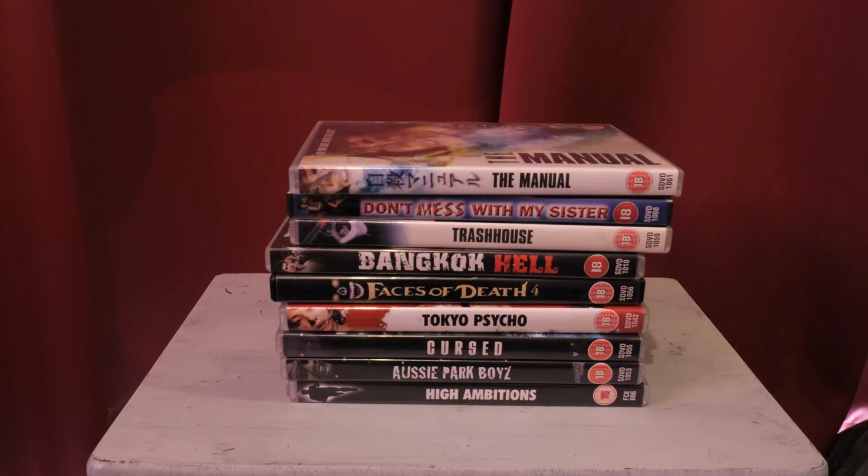So the end of Phase 2 will be the end of the collection as far as I'm concerned. So we've only got like 9 or 10 films left to go, really. Not many left in Phase 2. But yeah, this is the extent of the hard gore collection, basically.